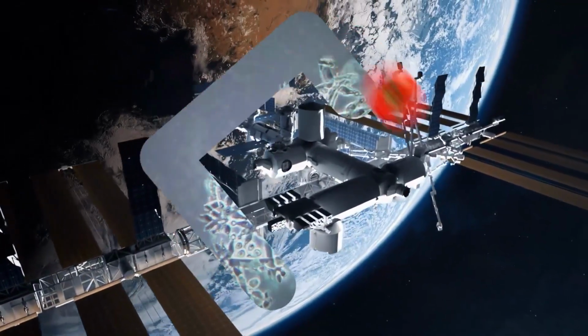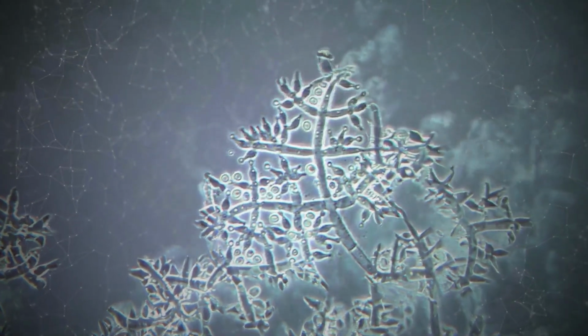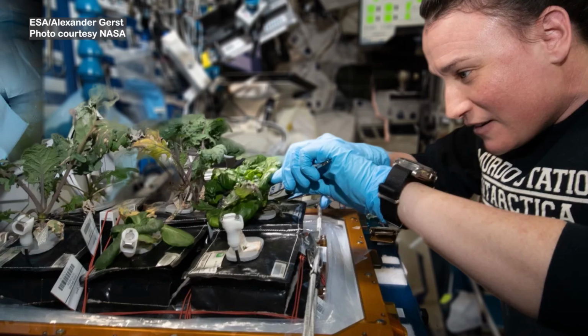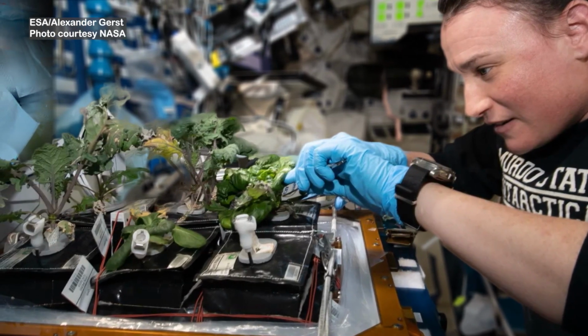When it's growing with tomatoes, they grow better. And we don't know for sure how they grow better. And what becomes really interesting is growing in space, and that extreme environment, really, even though it's in the space station, it's not open space, it is still pretty stressful for plants.